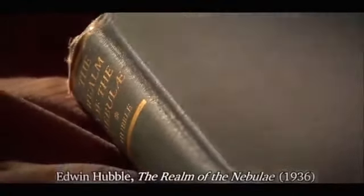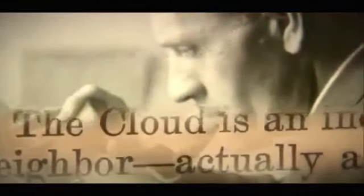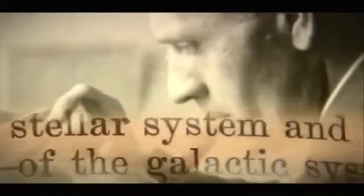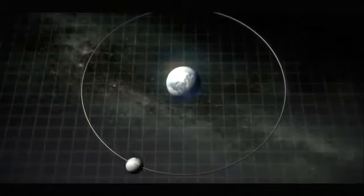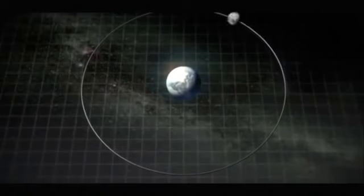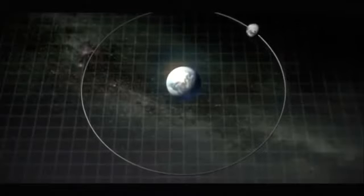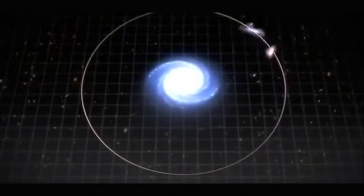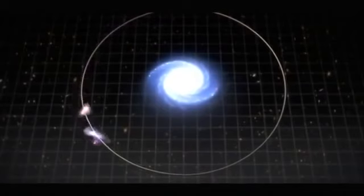Edwin Hubble, the leading astronomer of his day, described the Magellanic System thus. "The cloud is an independent stellar system and a close neighbor, actually a satellite, of the galactic system." A satellite is a space object that is gravitationally attracted to another and orbits it, as the Moon does the Earth. Hubble thought that the Magellanic Clouds similarly orbit the Milky Way galaxy. This concept of a satellite galaxy eventually became the standard view among astronomers.